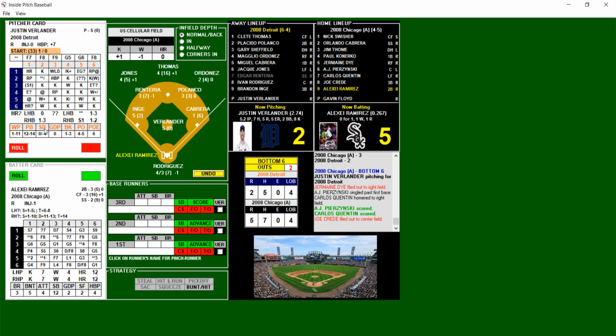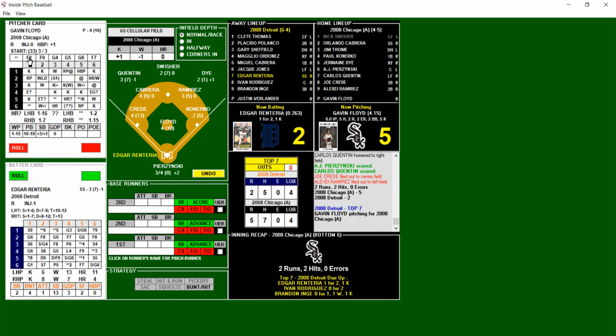Alexei Ramirez is 0 for 1 with a walk and a run scored. Verlander down to his last batter before he's considered tired. And that's going to be a 5-4, strikeout 8. The 20 is too high. 2-5, double star 1, and that's going to be a fly ball to Jones. And that is out number 3. 2 runs, 2 hits, no errors after 6. Chicago 5, Tigers 2.